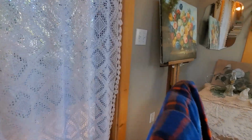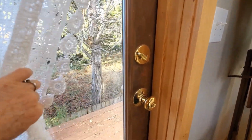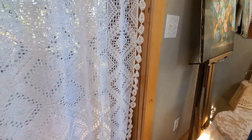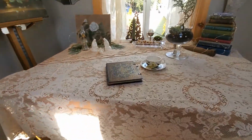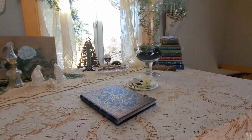The loft has a door to a little deck outside without a railing, though, so I'm very careful when I go out there. We'll do that another day. And I'd like to take you through some of the more cherished items that are here. So let's sit down for a moment and I'll explain all of this.